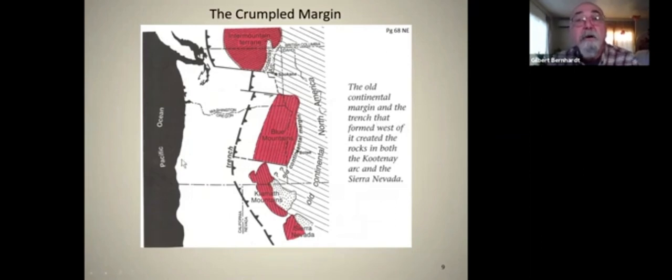Notice to the left here are the subduction zones that occur. These are transform boundaries between the subduction zones. So we pretty much have a feel for where the subductions were during this period of time. And of course, next time we're going to talk about the Blue Mountains and how the Blue Mountains came into being.